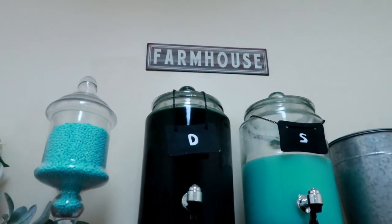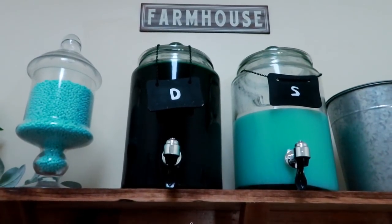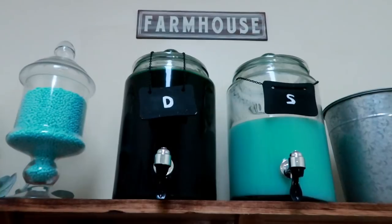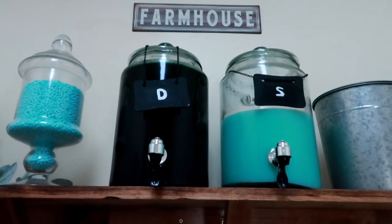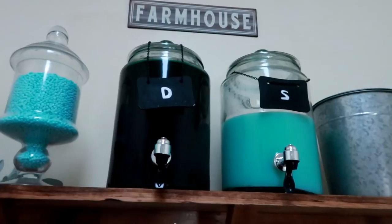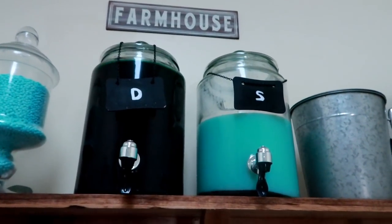That farmhouse sign is from Amazon. These two little dispensers, I know they're probably a bad idea. They might leak. We're just gonna see how it goes. I'm probably gonna go back to the regular plastic jugs. I know I might have to do that, but right now we're gonna try it out, see if it works. These were from Kohl's years ago. I never used them, so I said, you know what, I'm gonna bring them out and use them, and if they don't work, then, you know, we tried.